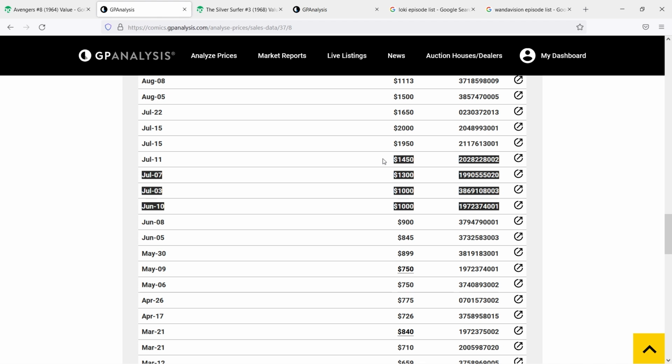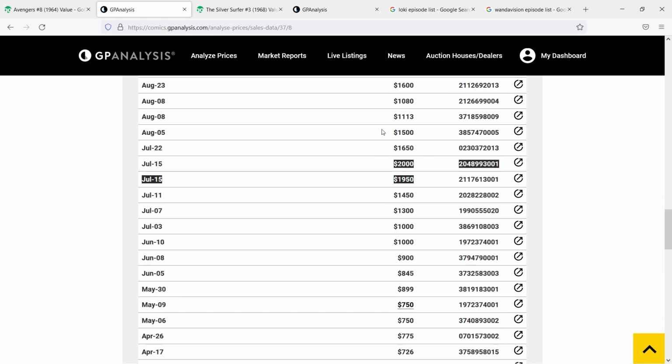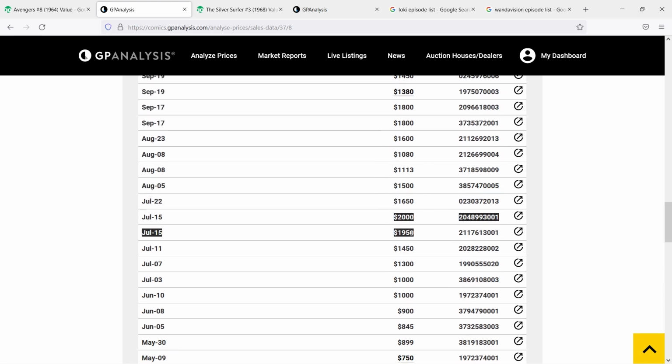This, of course, is now in that sort of 2021 comic book boom where Disney Plus affects the values of all these books. And then finally, we get the reveal of Jonathan Majors actually in the MCU. We see him in episode number 6. That was around July 14th. So we can see right after that, this book becomes a $2,000 book. Red hot in the market, definitely well above everything that it had sold for previously.